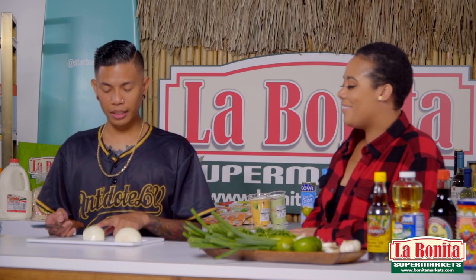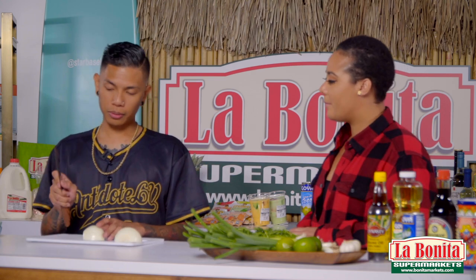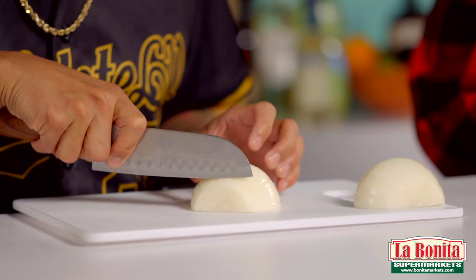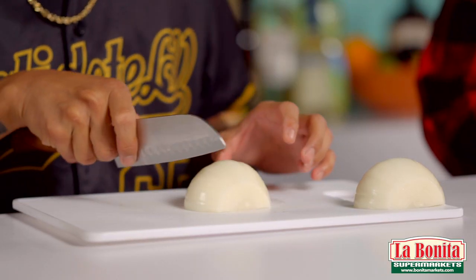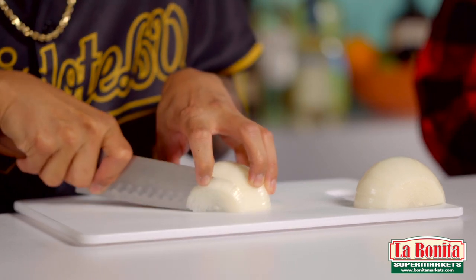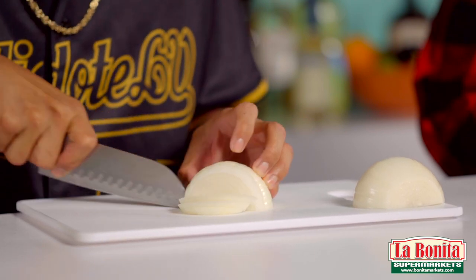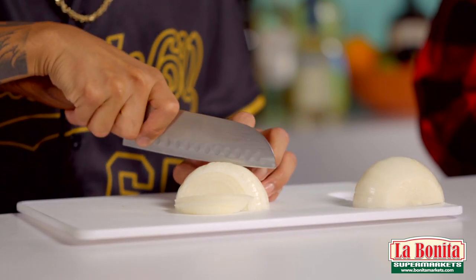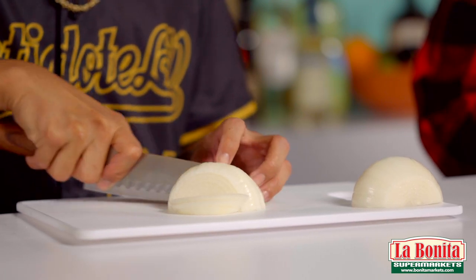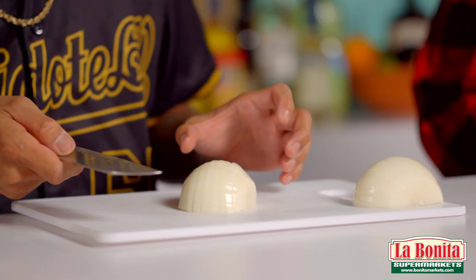So even when cutting an onion, you want to have a steady grip on your knife. Okay. So you hold it in the middle. For me, I like to start at one end, finish the other end, turn to the side, and cut it again. You're going to cut small dice all the way through to the end. And then once you get all the way to the end, you're going to take your onion, put it back nicely together, turn it to its side, and now you're going to start dicing.